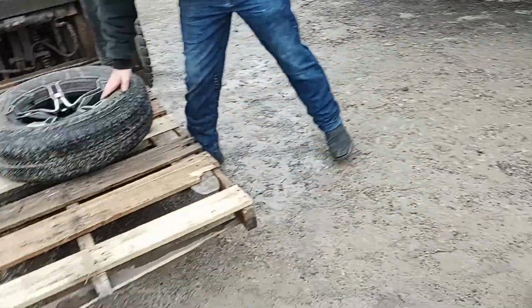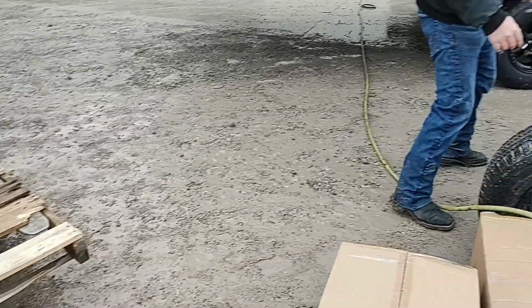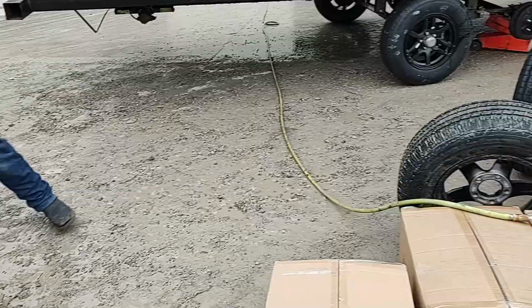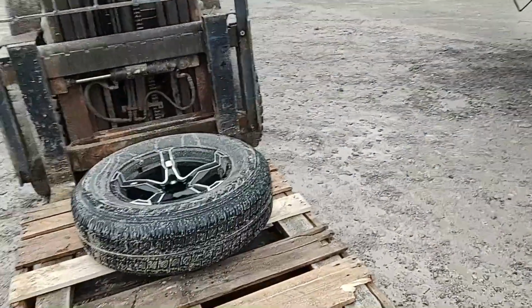Okay, these are the tires. They had to change all 4 of those tires just so that they match up on the wheels, because these were the smaller tires.